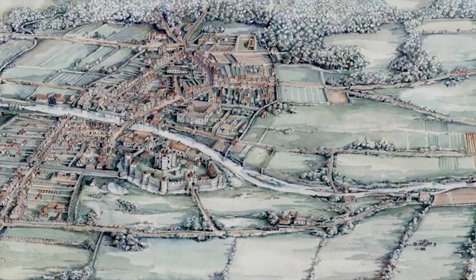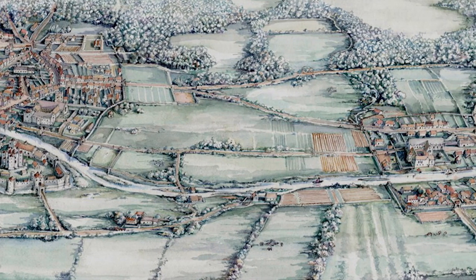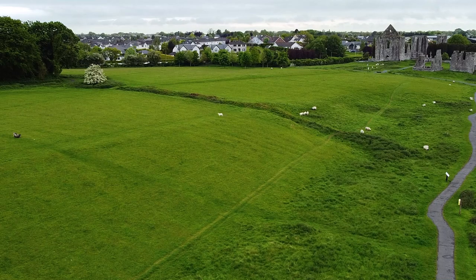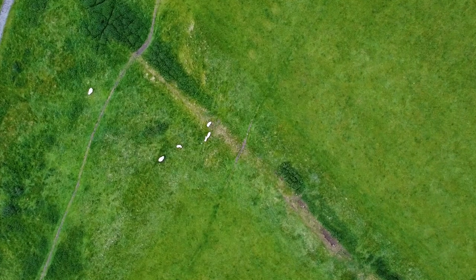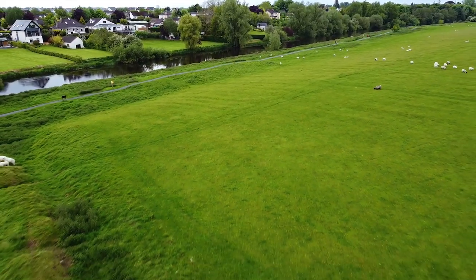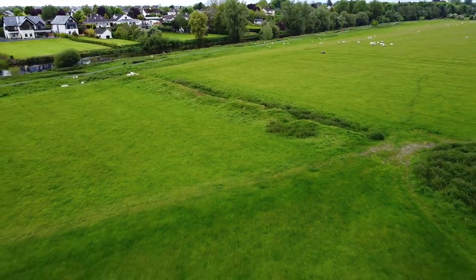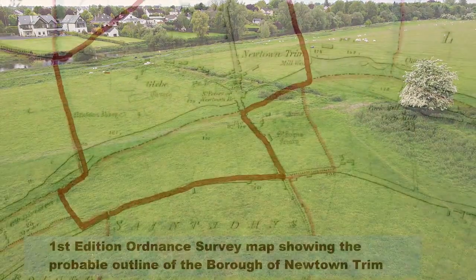We're on our way into Newtown Trim, and whether you've taken the lower path by the river or the higher path, which would be the old hollow way, you're going to come alongside or through a very defined bank with a shallow ditch. And this bank is running north-south from the river up towards the boundary of the house that is extending into the Porchfields from the Lackenash Road. This bank is actually part of the boundary defining the borough, that is, the small town of Newtown Trim.